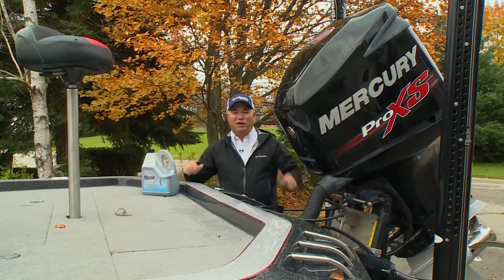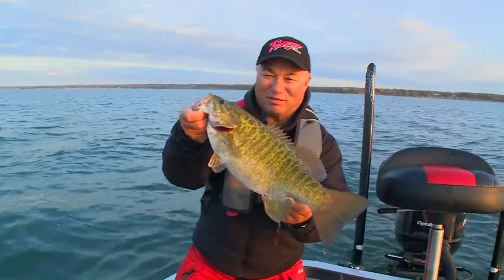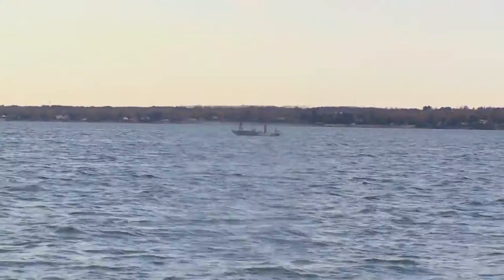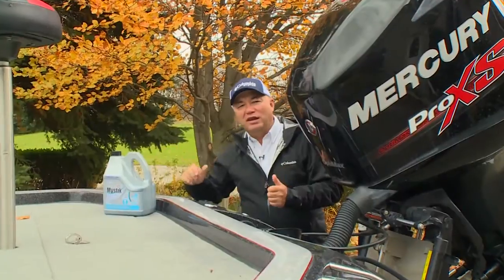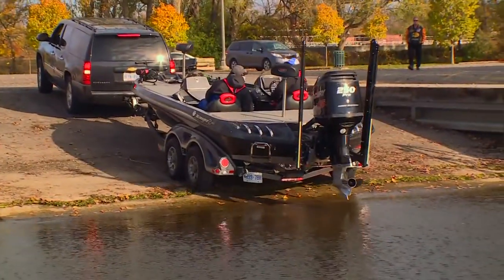I really love the fall of the year. You know why? The fish can put the feed bag on and there's not that many boats on the water. One thing I always do when I'm going out, whether it's late season or any time during the season, is do a little bit of a circle check on the boat.